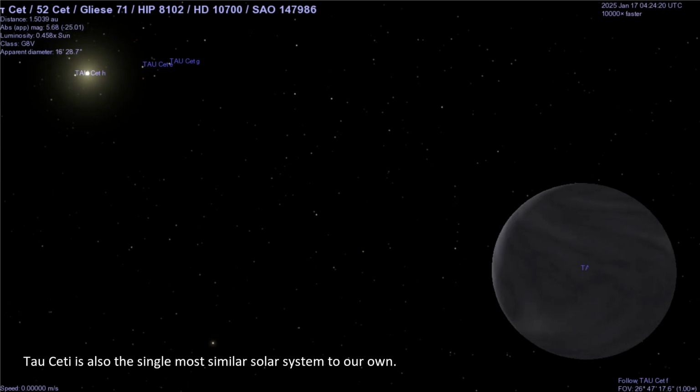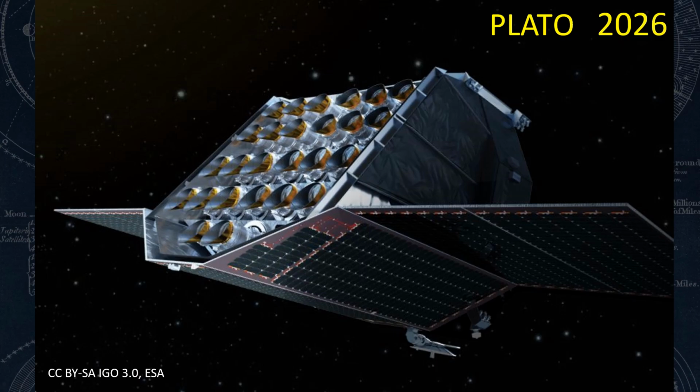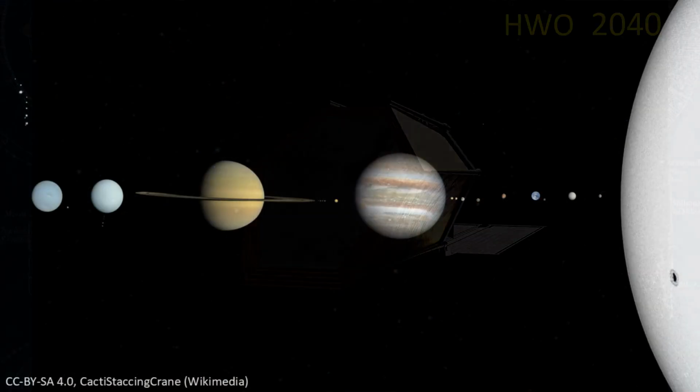That should change in the coming years with new data from spacecraft like Gaia, Plato, the Roman Space Telescope, and ultimately the Habitable Worlds Observatory. But for now, we have to wait.